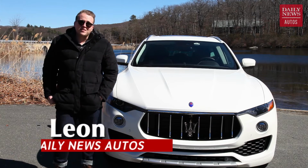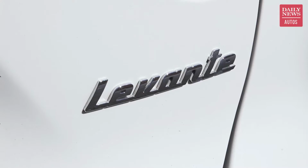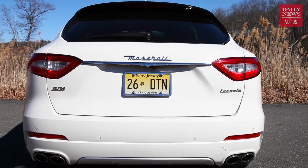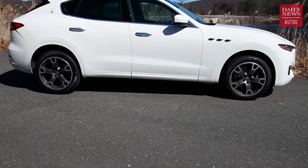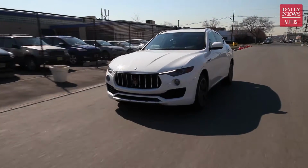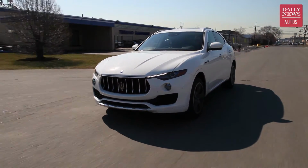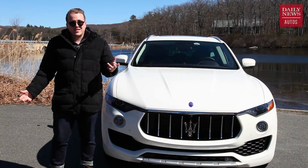This is the 2017 Maserati Levante, the brand's first ever SUV. Now, for a maker of small sports cars and large luxury sedans in pretty low volumes, is an SUV really going to be worthy of that Maserati badge? That's what I'm here to find out, so let's take a look.